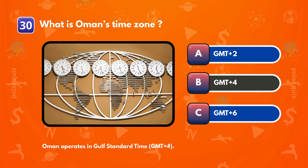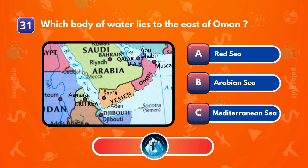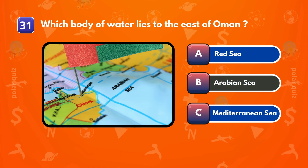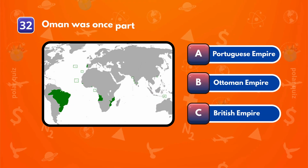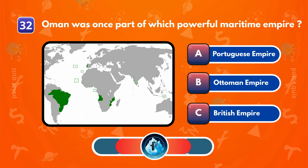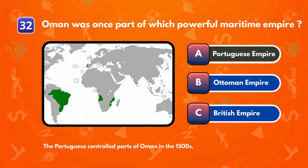GMT+4. Oman operates in Gulf Standard Time, GMT+4. Which body of water lies to the east of Oman? Arabian Sea. The Arabian Sea lies along Oman's eastern coast. Oman was once part of which powerful maritime empire? Portuguese Empire. The Portuguese controlled parts of Oman in the 1500s.